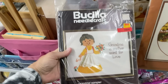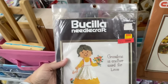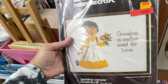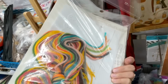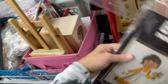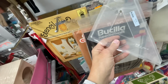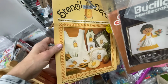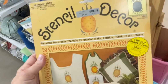This next item I almost popped on. This needle craft kit, it says grandma is another word for love, and you know I'm a grandma now. So I almost popped, but I put it back because, you know, I don't have time to do another project. There are always a ton of little rulers at the Goodwill. Always. Next is a Stencil Decor Kit. I guess you can put it on fabric and pillows and all kinds of stuff.